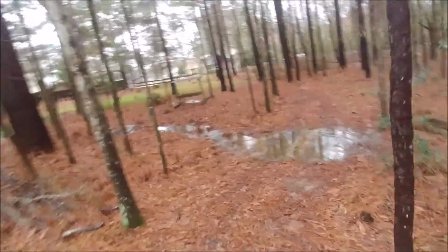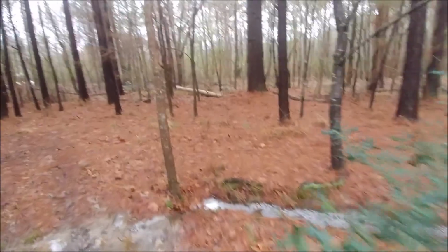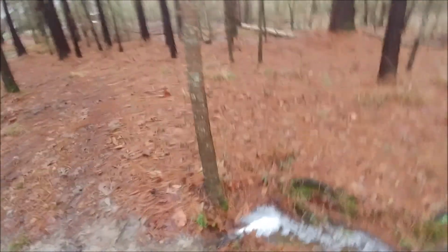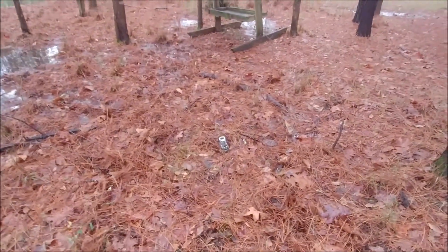So that means I've only got 4 traps working at the moment. Nothing in the other 4, but they are still here, as you see. Here's one right here, and it's not getting any activity.